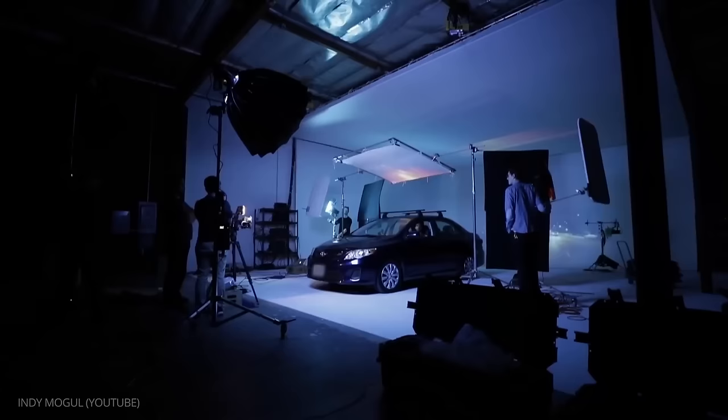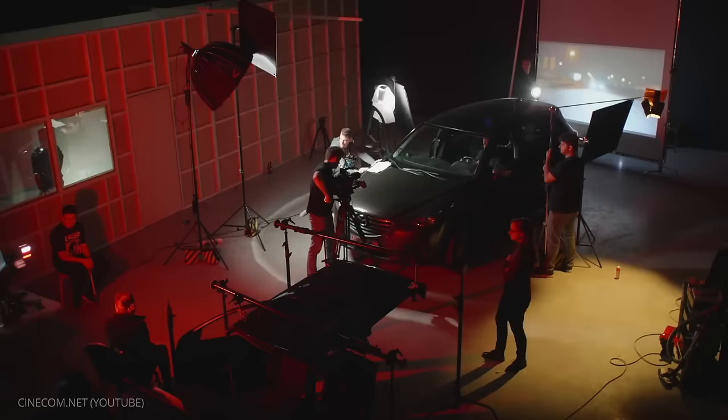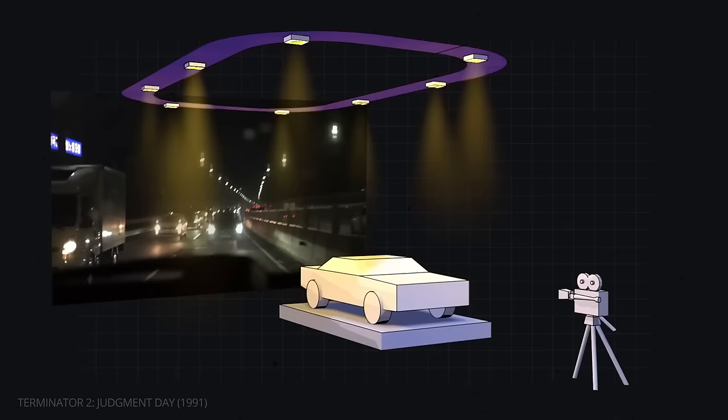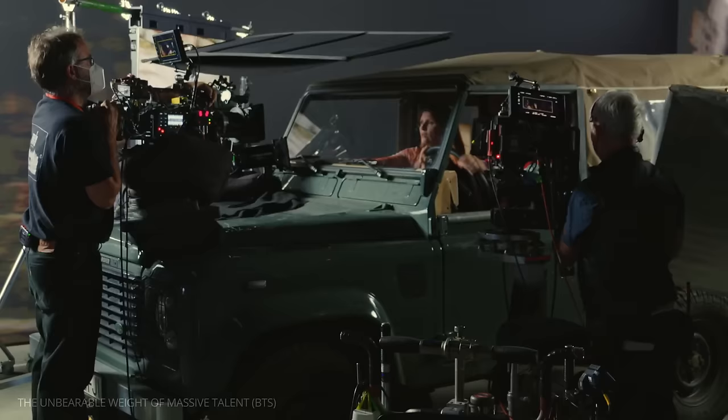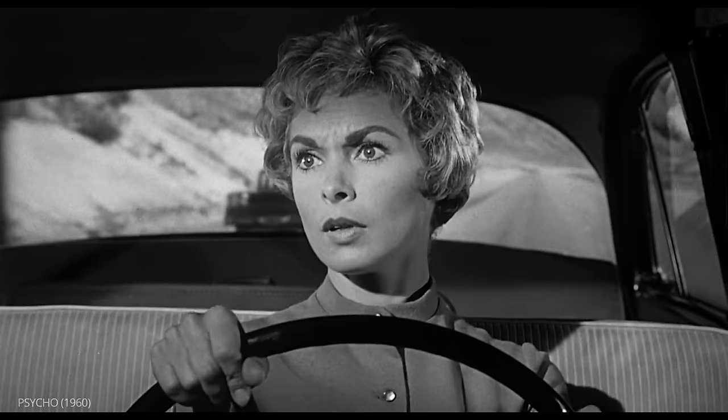Reflectors can be moved in front of stationary lights to make it seem as though they are passing by. Or a light can be spun on a C-stand. On Terminator 2 Judgment Day, the crew rigged the lights to move in a loop over the car. For poor man processes that use virtual production, the LED screen can provide moving light. The same goes for rear projection.